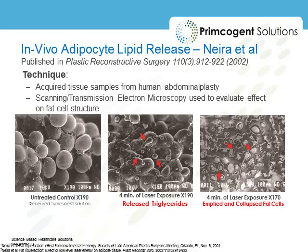This was later supported by an in vivo study published in Plastic and Reconstructive Surgery Journal, Volume 110, pages 912 to 922. This utilized scanning electron microscopy. Basically, scanning electron microscopy gives us a three-dimensional observation of the cell. So here we see on the far left fat cells that have accumulated lipid material and that have expanded. Scanning electron microscopy allows us to see these cells in their 3D nature. Looks like a cluster of grapes or a cluster of water balloons, if you will.